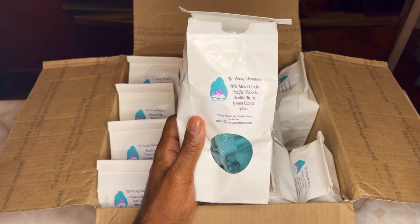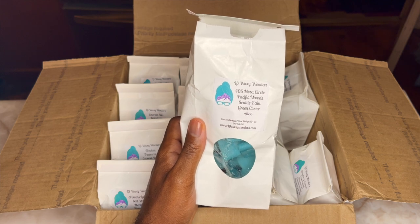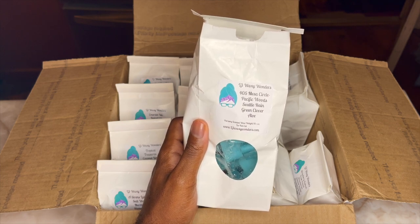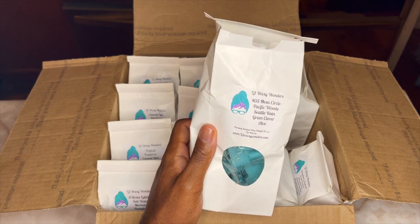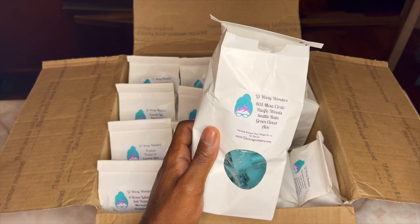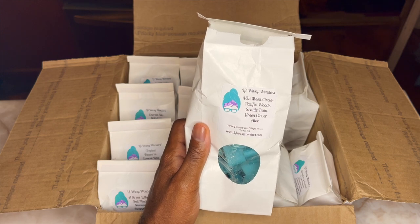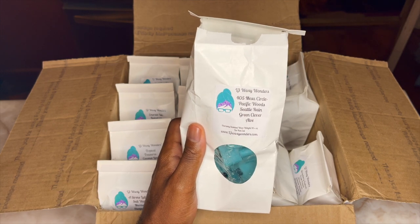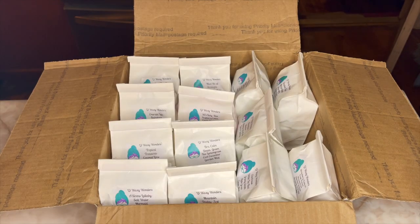And I got the idea to use Pacific Woods by way of Danny, because she has this blend just by itself. And I was like, ooh, that sounds amazing. Let me use that in a blend. So never had smelled it before by itself, but I knew that looking at the scent notes, I would love it. So I took that and added the Seattle Rain and the Green Clover Aloe. This reminds me so much of being back in school. Wow. Love it, love it, love it.